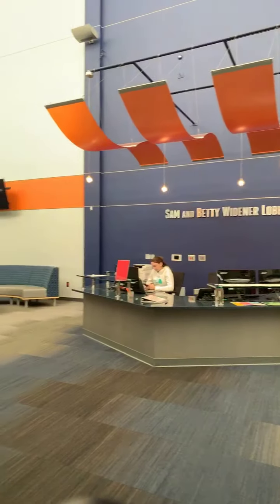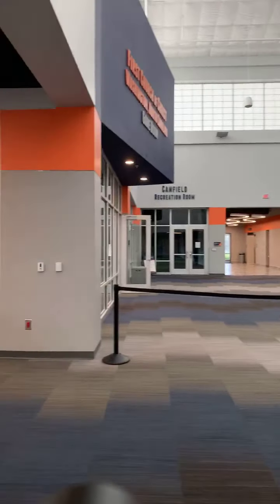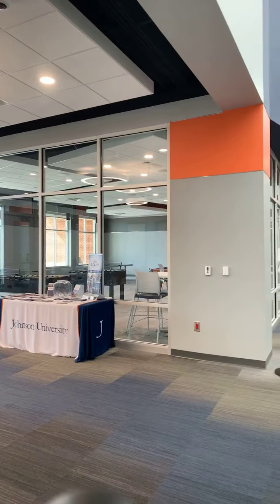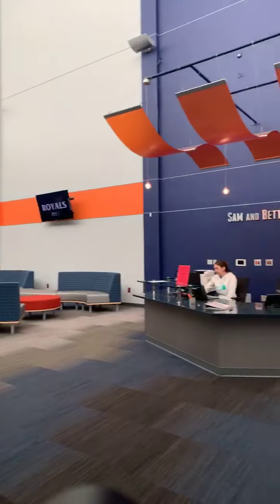We are standing right now in the athletic and recreation complex. This is the entrance to the building, so you can see where we are. I'll just pan around a little bit.